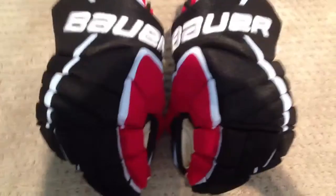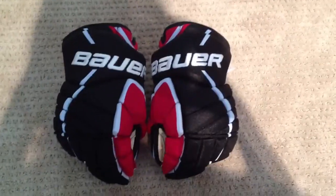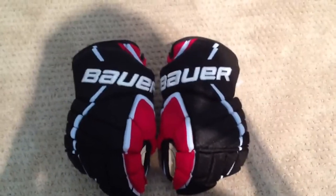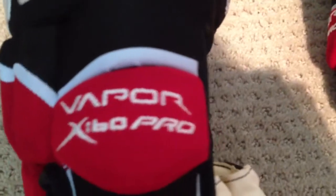He plays for the Edmonton Oilers right now in the NHL. He was drafted 6th overall in the 2007 draft. And yeah, I'm just gonna do an overall look on the gloves. Here they are, Bauer Vapour X60 Pros.